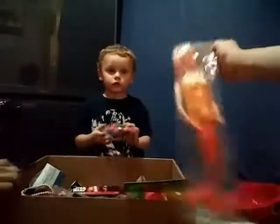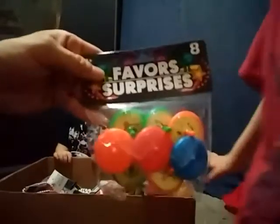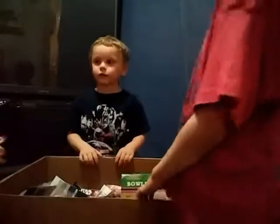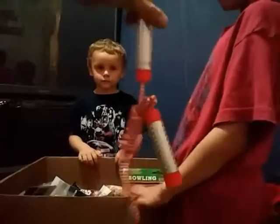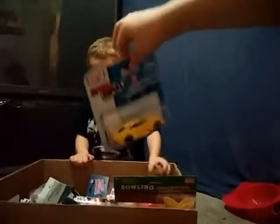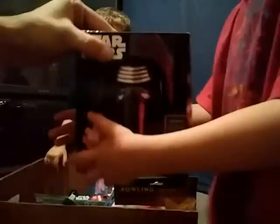And this is a drill pop because it's a drill. These are little spinny things. You can put it on a table and spin it, and it'll just spin right there on its tip. Oh, let me spin it. Jump rope. And a toy. And a mermaid.